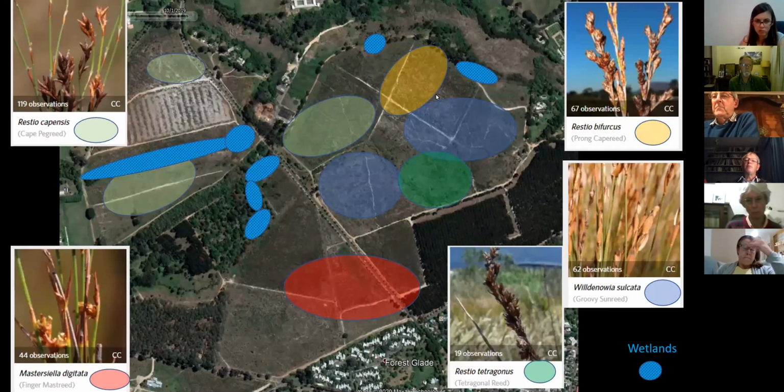Now, our biggest problem at present is that we're beginning to discover what the communities are. And so I've just highlighted our communities here. It's just preliminary. We've got to work it out far more carefully. This is just based on the Restios. And if we look over here, this is our Restio capensis community, which is our biggest one in this top corner. And this is where the Brunsvigias and the Blombos Machisalis occur most.